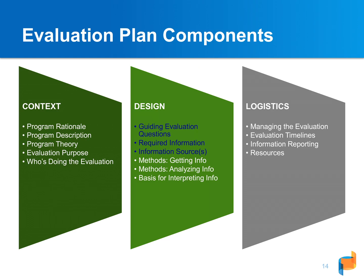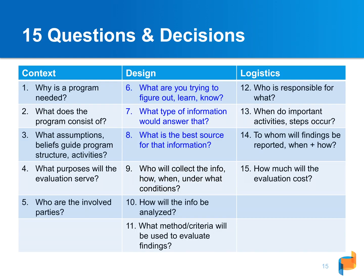After you've considered the context of your evaluation plan and answered each of the questions shown in section 1 of this slide, gather your evaluation team and start by thinking through each of the design questions here in section 2 of the planning tool. First, begin by asking, what are you trying to figure out, learn, or know? Second, what type of information would help you answer these questions? And third, what is the best source or sources to gather the information you need?